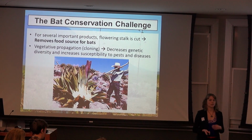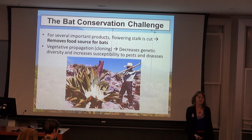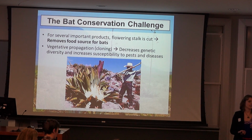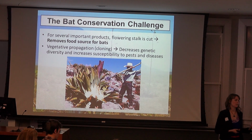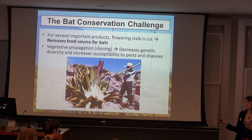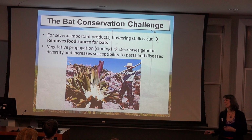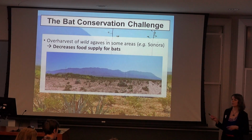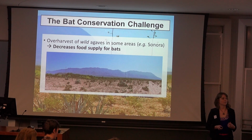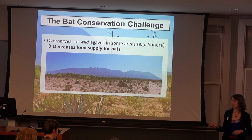And so for several important products, including tequila and mezcal, the flowering stalk, as shown here, is cut off as it begins to grow. And this increases the sugar content of the agave, which is then harvested, but this removes the food source for the bats and may be contributing to their declines. And because the agaves can no longer be cross-pollinated, they then resort to cloning themselves, which in the long run has drastically decreased the genetic diversity of agaves in Mexico, leading to several severe pest and disease outbreaks. And for the harvesting of wild agaves, overharvest has occurred in some areas. And again, this decreases the food supply for the bats and may be contributing to their declines.